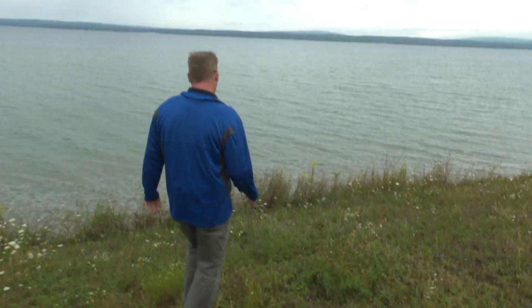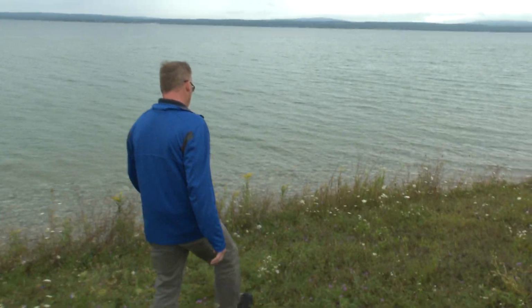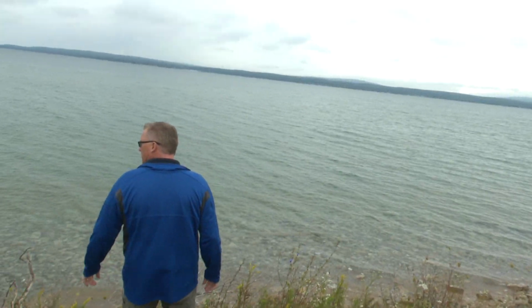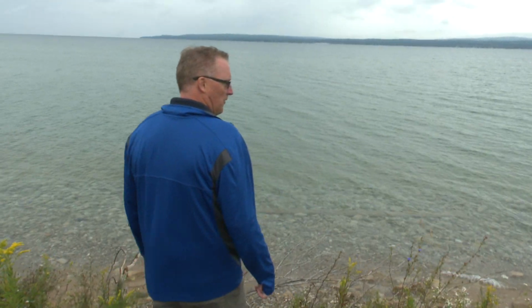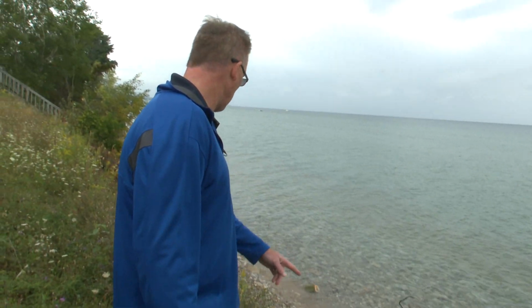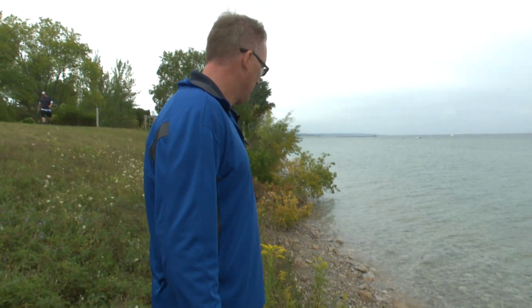You get down here, and we've lost a good 15 feet of the shoreline down here this year. Down there you can see they do have some big boulders, which they put in long ago to help with the crashing waves, but you still have the currents to deal with. We don't have anything here.